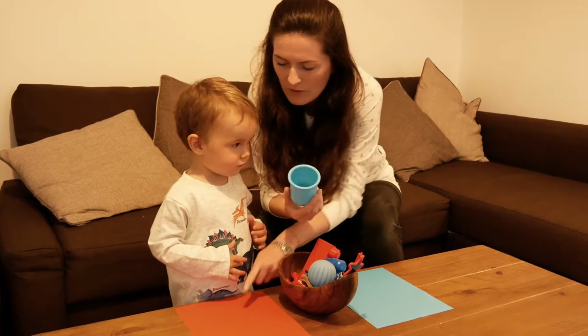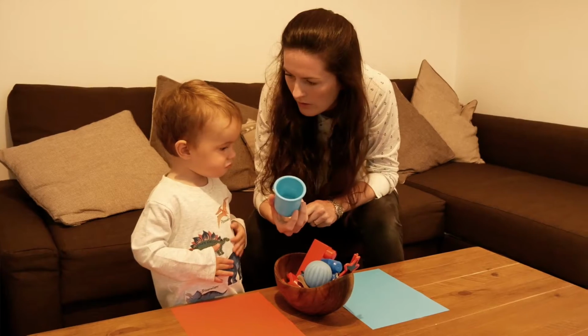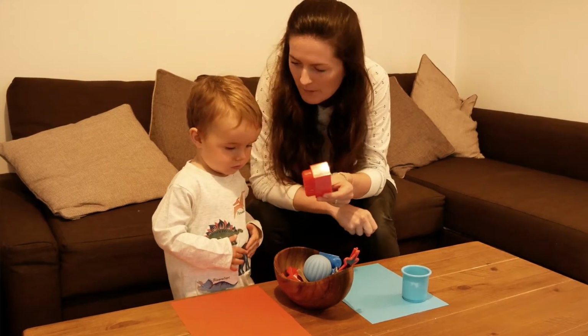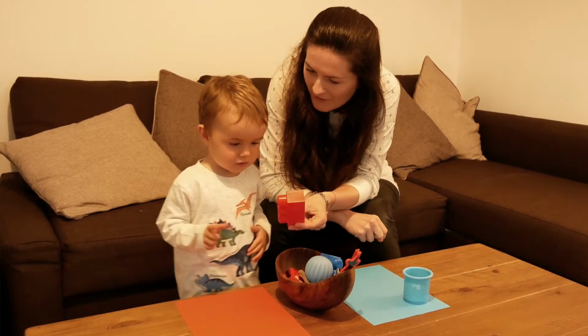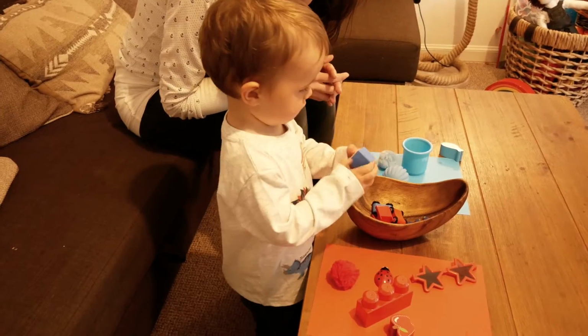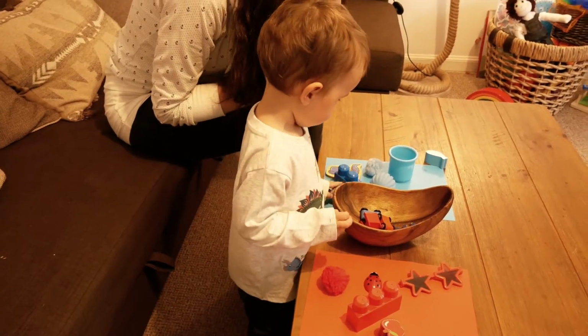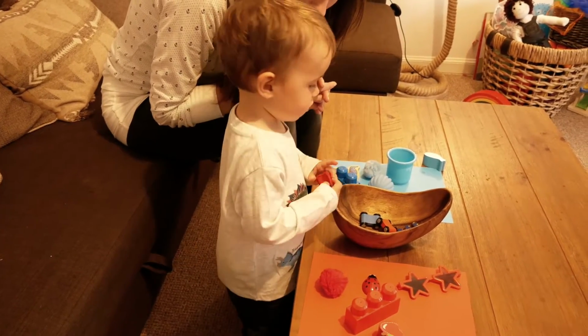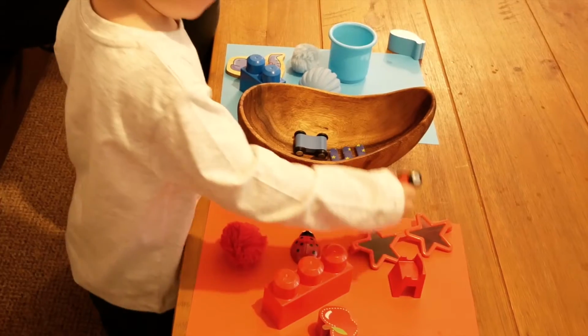I quickly lifted up an object and told Ben that it was blue and placed it on the blue sheet, and again did that with the red and placed it on the red sheet. Then he was able to lift them up and identify by himself which sheet it matched. This is also a great vocabulary activity because he was talking about the random things that he was lifting out of the bowl. Red. It's red. It is so easy to set up and something that Ben wants to do again and again.